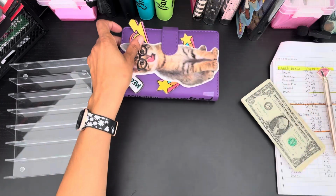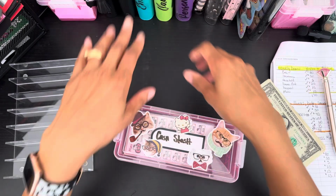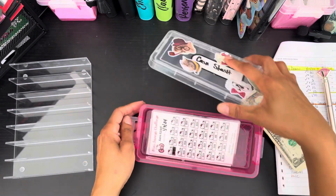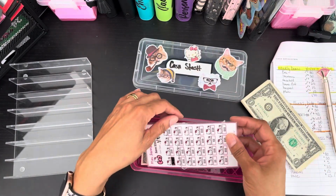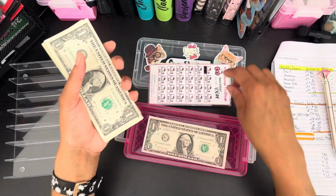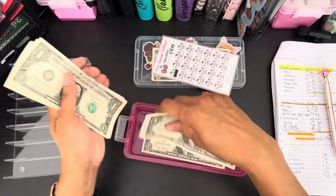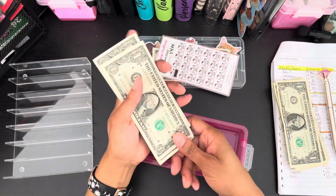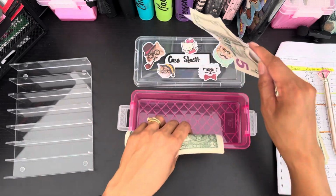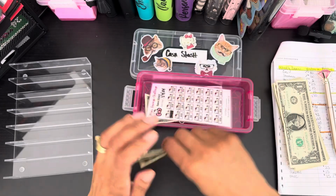Let me look at the cash stash. Let me see what the cash stash has in here. I'll put this in the cash stash. To make it, it has to be 10. So this was 8, and that only makes it 9. I'll give it 1, 2, 3, 4. So $4. So that's going to make it 5, correct? So 1, 2, 3, 4, 5.